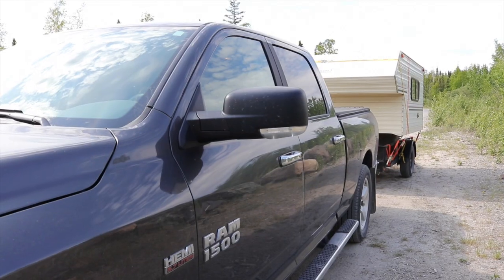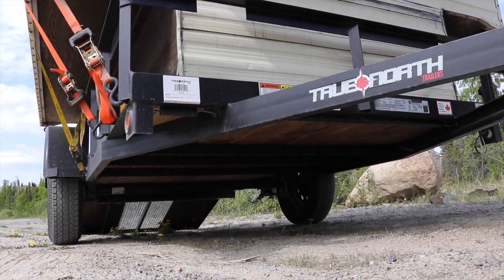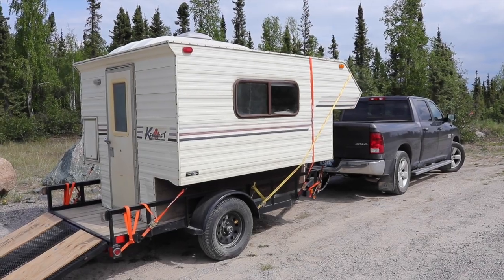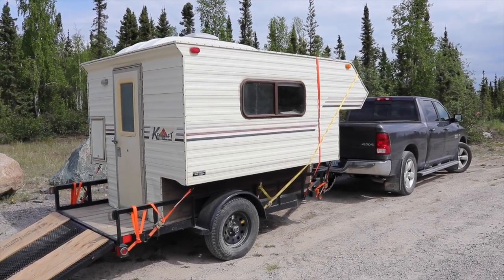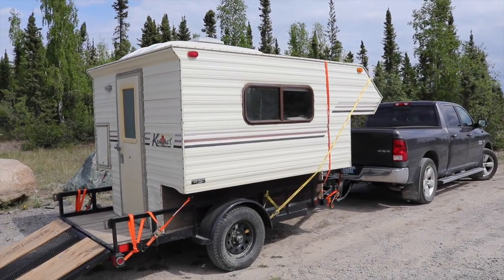Four of us picked this thing up and we put it on this trailer. So it's not very heavy. And my plan is just to kind of crank it up a little bit, pull the trailer out from underneath, and use my trailer to gather wood and whatever else throughout the winter, and just have the camper resting on some pallets throughout the winter. Next summer comes around, put it right back up on the trailer again.